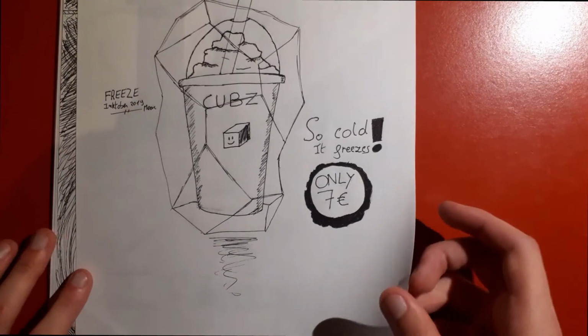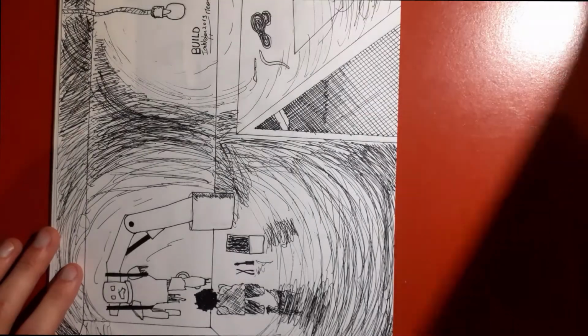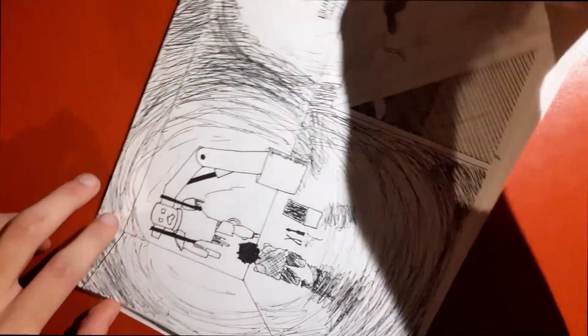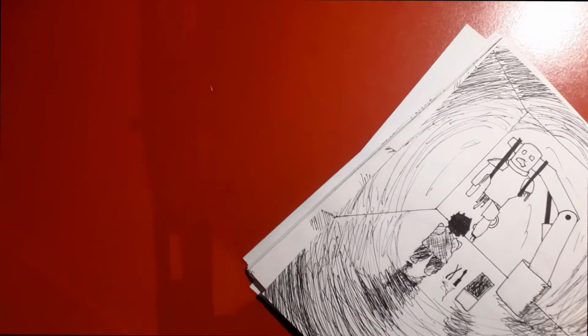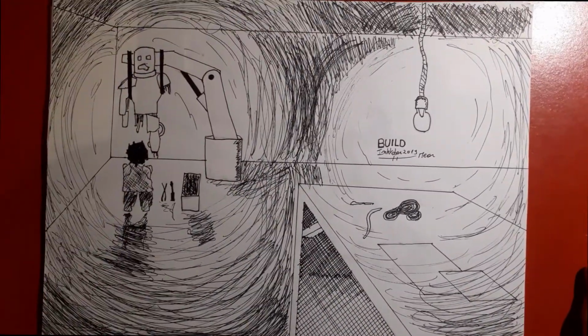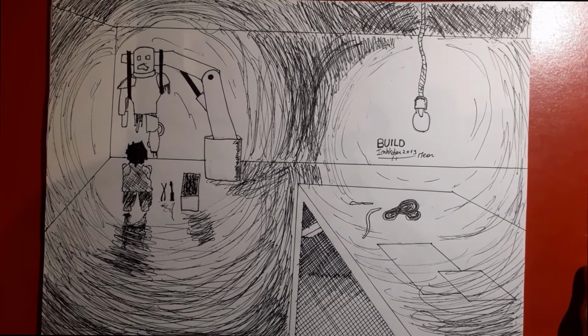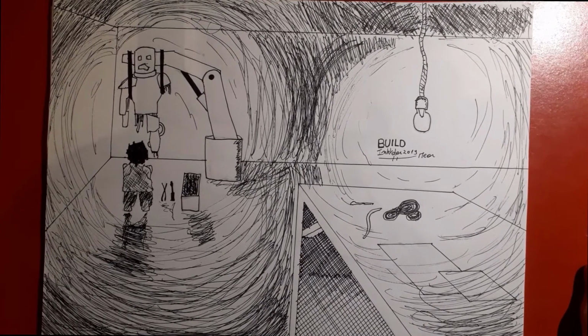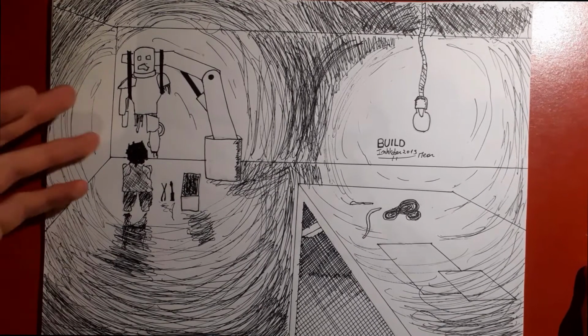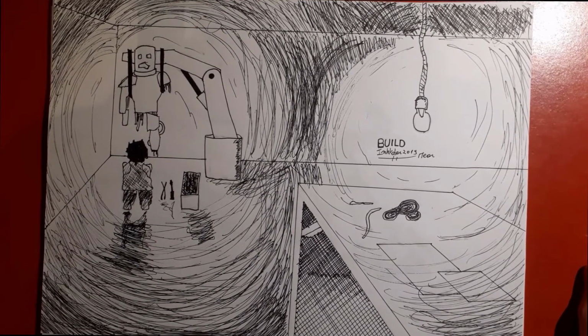But let's move on to the next one, which is build, and it's a landscape one, so I've got to turn this around again. Hold on a second. There we go. I think that's in frame. Yeah, perfect. I have some kind of Iron Man scene here with some undetailed robots. I think we had time for this one, yeah.